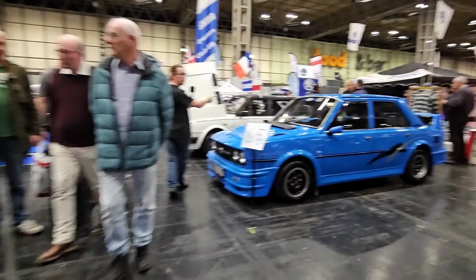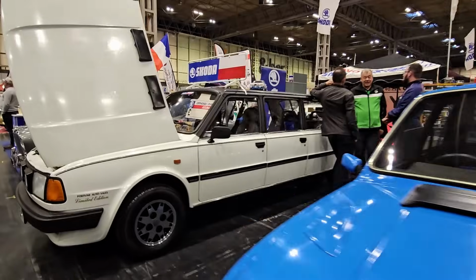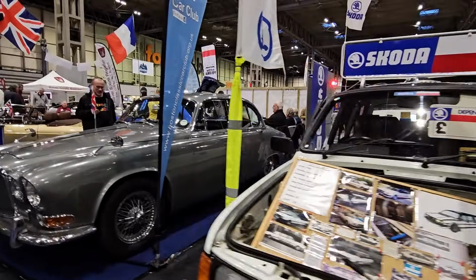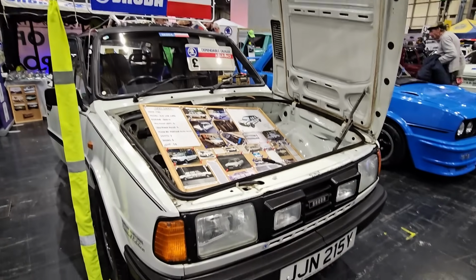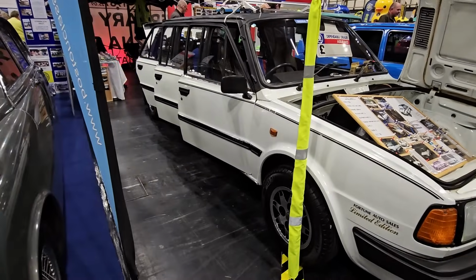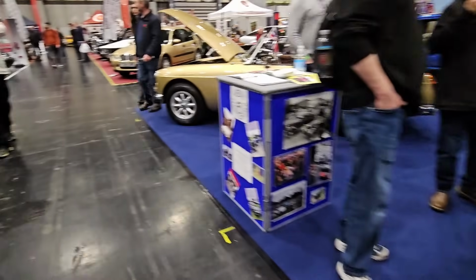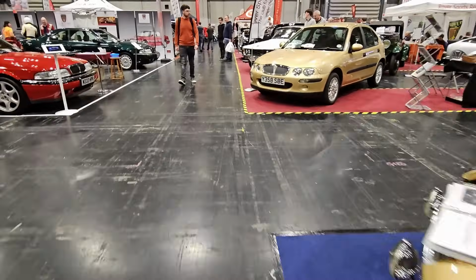Hey, look at this. A limousine Skoda. When did you see one of them? Look at that. It's got 3 doors open down this side, Jason. Look at that. Absolutely glorious. What any respectful Czechoslovakian was riding around in the 1980s.